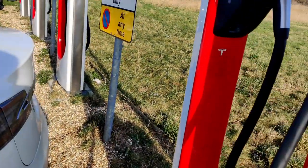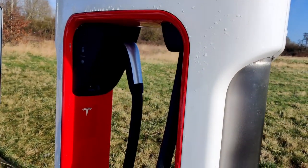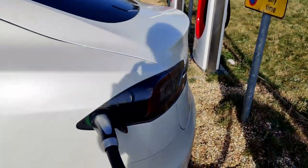Let's go. That's it, we're all loaded up and we're off. So here we go, first stop, Wokingham. Wokingham's a V2 charger with both Type 2 and CCS plugs.